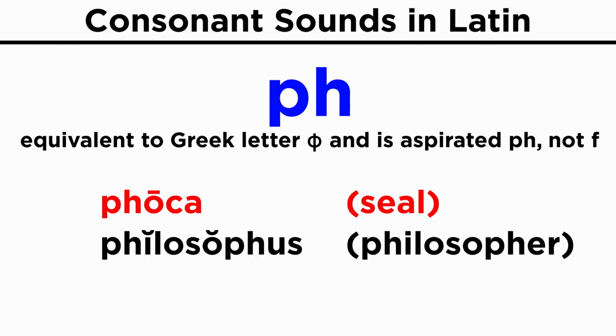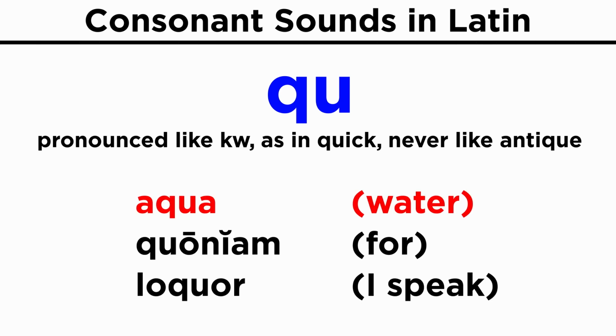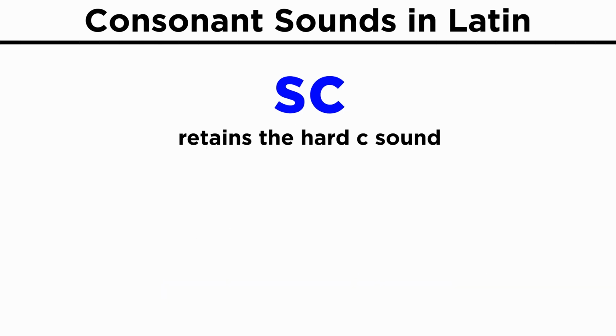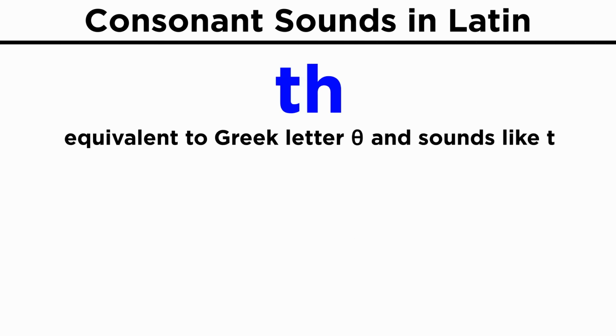Poca. Pilosopus. QU. This is read like KW, as in quick, and not like antique. Aqua. Quoniam. Loquor. SC. If the letter C is hard, C preceded by S is pronounced distinctively and also hard. Scio. Skindo. Scientia. TH.